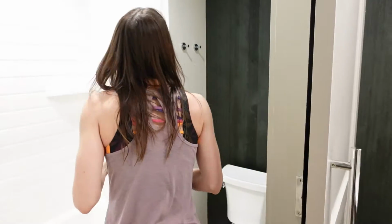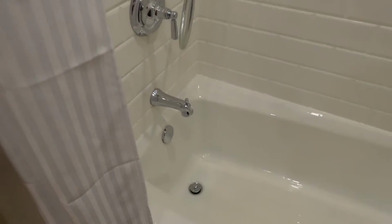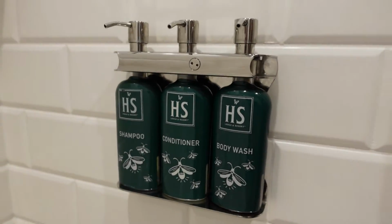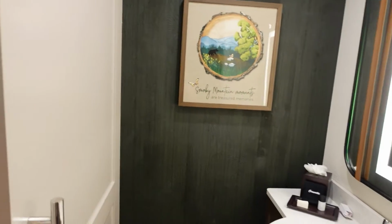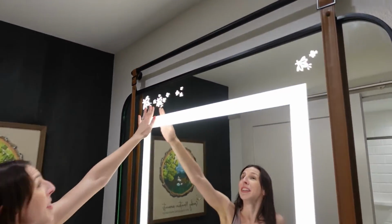We have a 2 shower head shower, normal shower curtain, and a little shelf with some shampoo, conditioner, and body wash. There are some hooks, which is really nice for when you have those wet towels that you want to hang. And then I think this is one of the coolest mirrors I've ever seen. I love the little bead details in the light that's actually in the mirror.